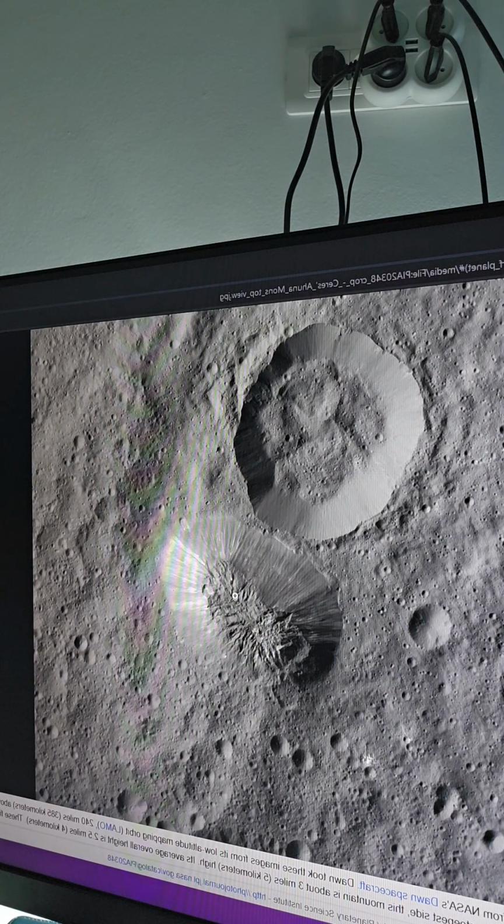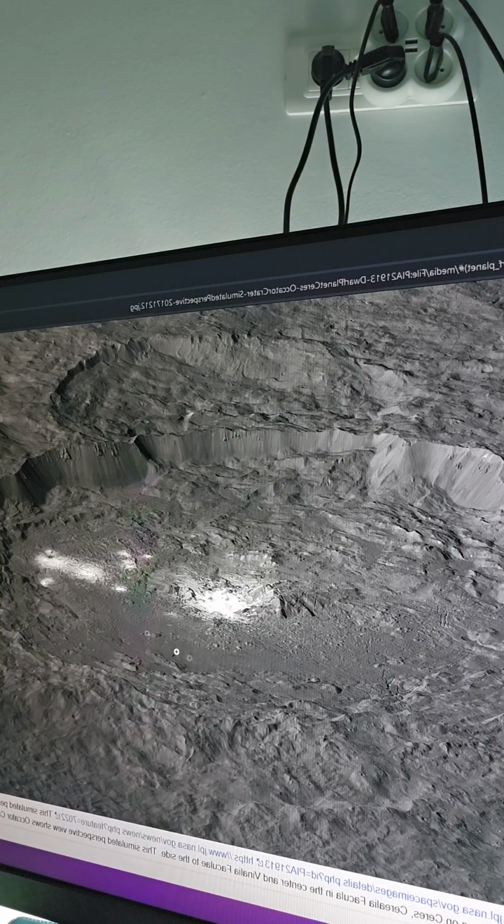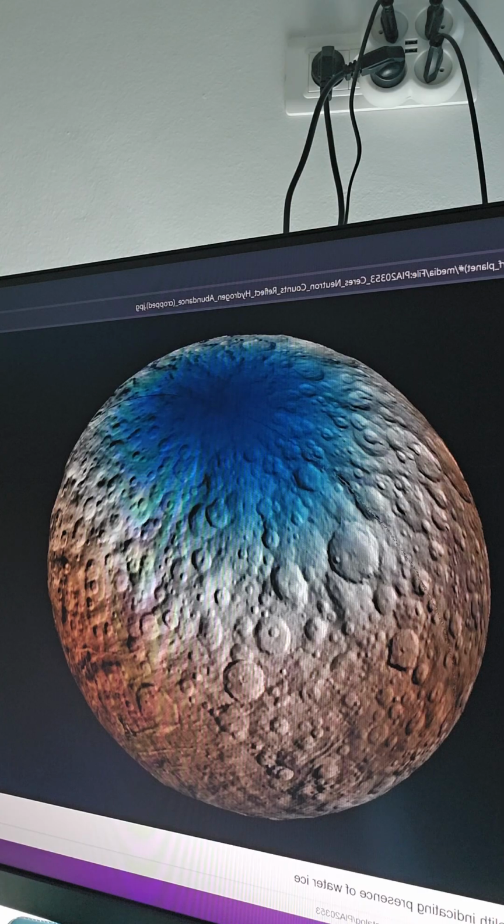And here you can see Ahuna Mons, a water ice volcano that is the only one on its surface, which in the past means there must have been a lot more, but still a very interesting body. And here you can see the white patches of salt in its craters that came from the subsurface ocean, which is most likely located under a thick sheet of ice. And here you can even see the structure: ice, salts, hydrated minerals, and even salt-rich liquid and rock mantle, of course, as you can see the different layers. And here are hydrogen concentrations in blue, in the upper region of it.